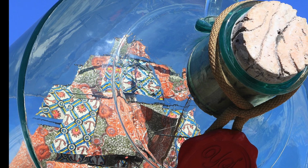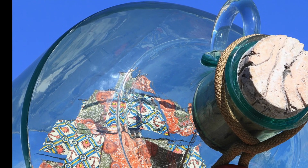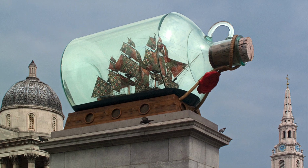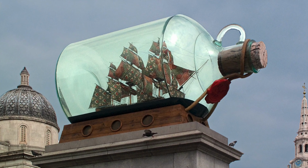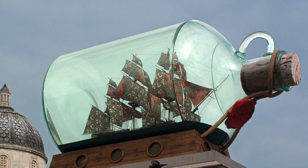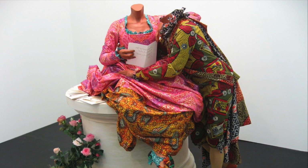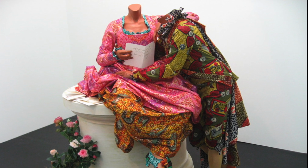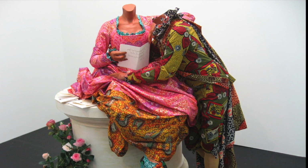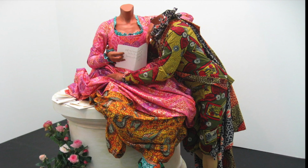You might well be aware of Yinka Shonibare's work from his iconic fourth plinth in Trafalgar Square sculpture, Nelson's Ship in a Bottle, which is now at the National Maritime Museum in Greenwich. It's fair to say that Shonibare, who was born in Britain, moved to Nigeria at the age of 3 before coming back here to study art, is a superstar of the world art scene, most well known for his work in Dutch wax cloth like you can see here.